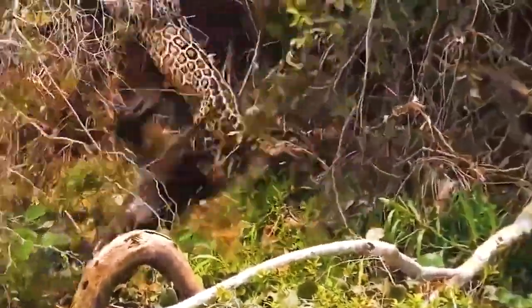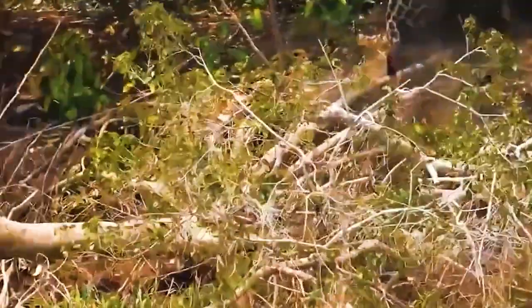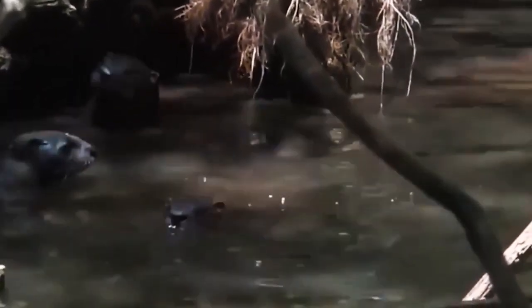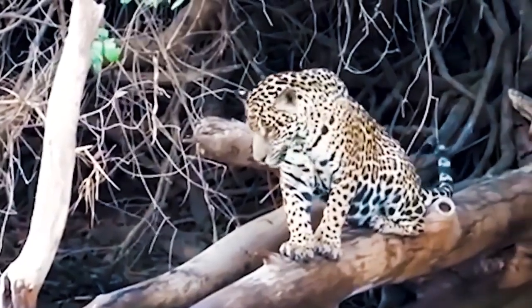But the otters retaliate immediately and attack the jaguar, which forces the jaguar to drop the baby otter. The otters were able to protect their babies, but unfortunately the pressure of the jaguar's jaw on the baby otter, even for seconds, caused its death.